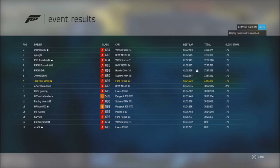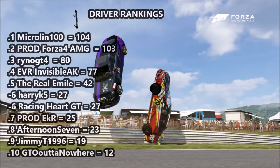HP Pinder would end up in 12th, DJ Yuko in 13th in the Speedtrack Motorsports Mazda 3. Harry K5 would round out the people who finished in the Pinketeer, with Blitz Skyline R34 and Azo9K both retiring. I believe the Bay Racing Scirocco would lose out due to lag, and the Twitch Motorsports Lexus 350 would retire due to its injuries.